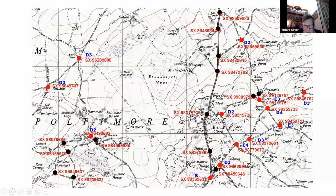And this is a plot of the actual distribution of guideposts in the area to the east of Exeter, with junctions without guideposts shown in black and those with in red, and occasionally there seems to be a bit of a mistake with this, with 8-figure national grid references for each junction, and the type of it indicated in blue.